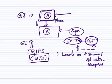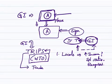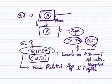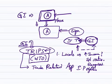Under this particular multilateral organization, we have this TRIPS. TRIPS means Trade-Related Aspects of Intellectual Property Rights. So under this TRIPS mission, we have this GI. It means GI is one of the intellectual properties recognized world over under WTO mechanism.